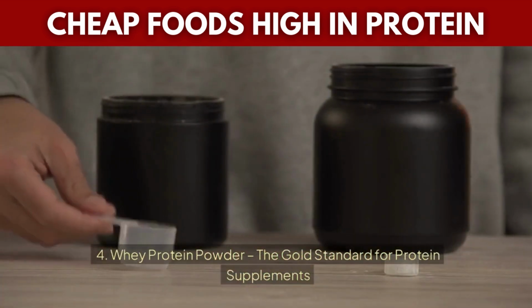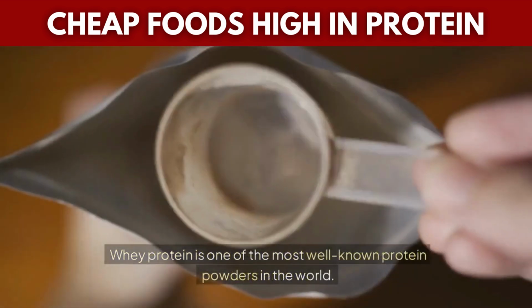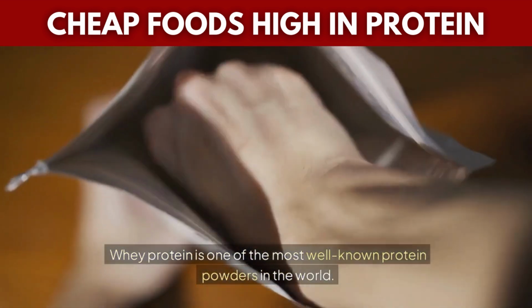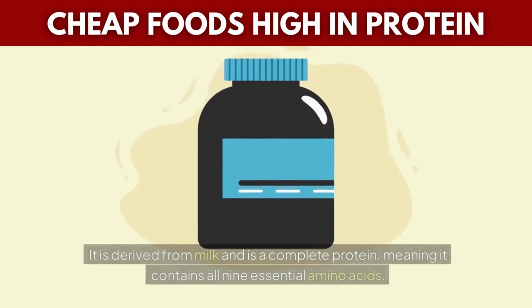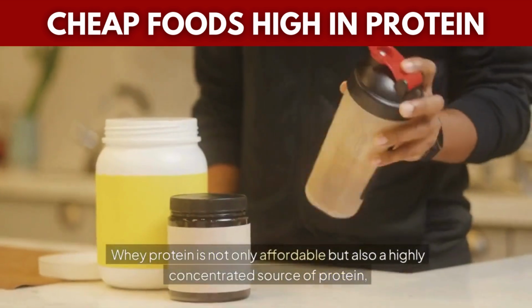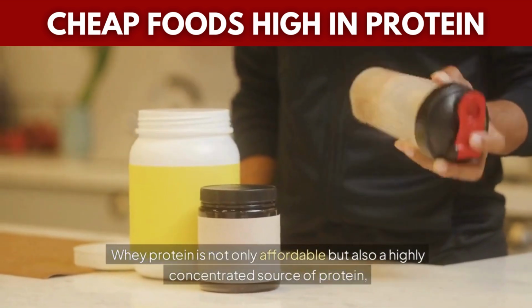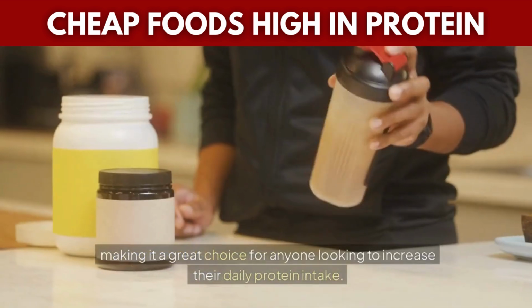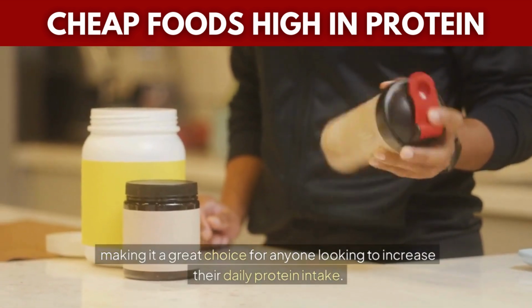4. Whey protein powder, the gold standard for protein supplement. Whey protein is one of the most well-known protein powders in the world. It is derived from milk and is a complete protein, meaning it contains all 9 essential amino acids. Whey protein is not only affordable, but also a highly concentrated source of protein, making it a great choice for anyone looking to increase their daily protein intake.